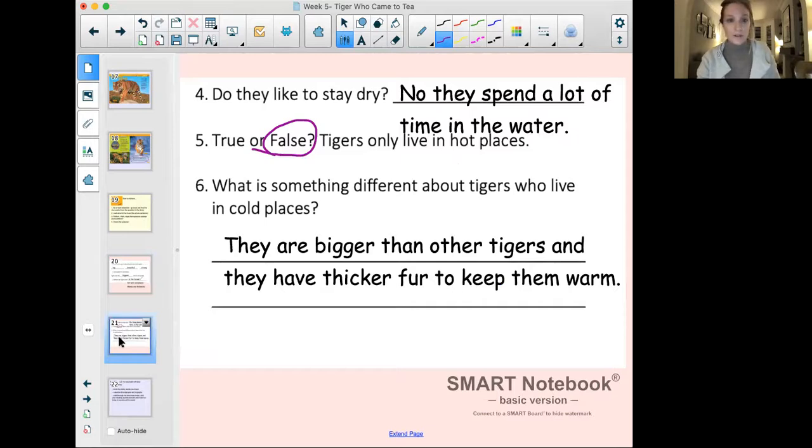Number 4, do they like to stay dry? Remember, if I'm going a bit fast for you, you can always pause the video and work at your own pace, okay? So you don't have to just rush through the video. If you think I'm going too fast, you can just press pause. Do they like to stay dry?